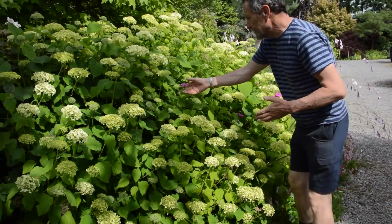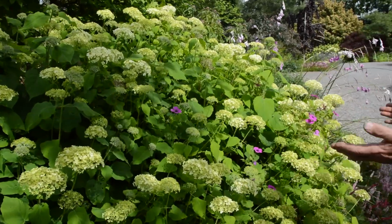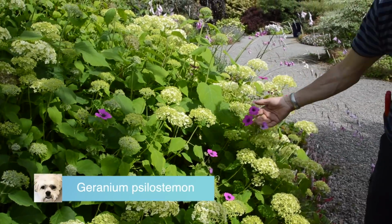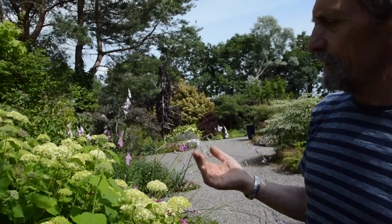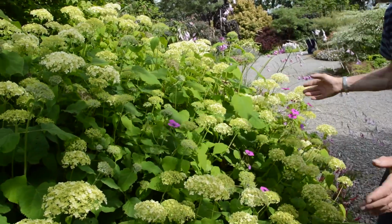And growing through it is a little geranium, well not a little, it's one of the biggest flower geraniums there is. Geranium psilostemon. I think it might also be called Hypericum, maybe, no, not Hypericum, that's a different one. But it's not a great combination.